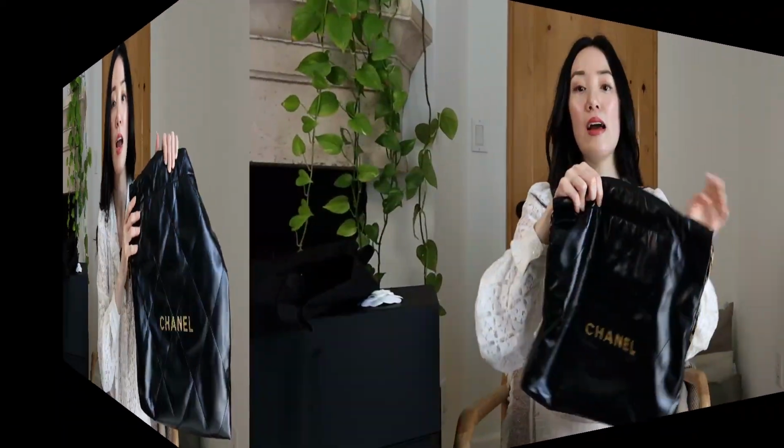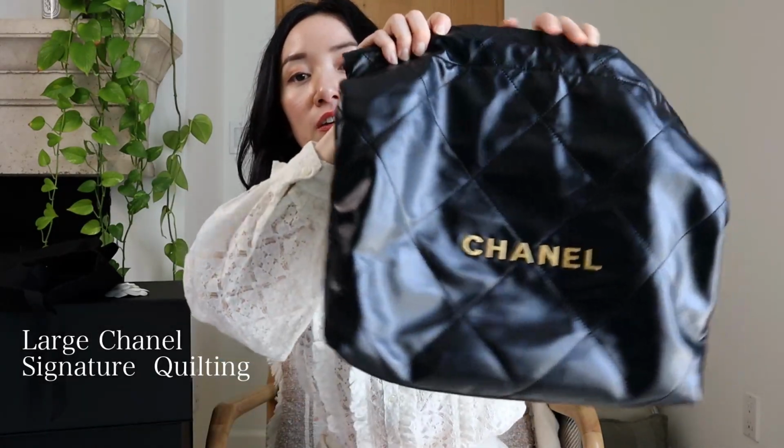The bag is made of calfskin leather, and what's different about this bag is that they create this sort of glazing effect on the leather, so it looks a little bit shiny. It has this kind of glossier effect. So what it does is that it makes this bag much more scratch resistant and much more durable compared to the lambskin leather. And if you look closely, it has the large Chanel quilting on the bag.